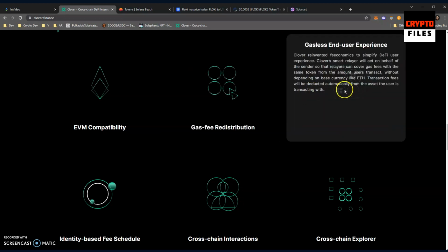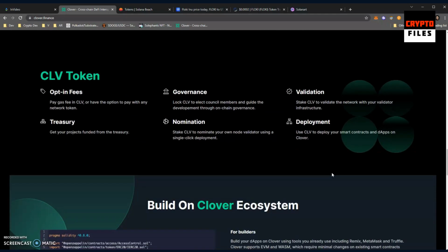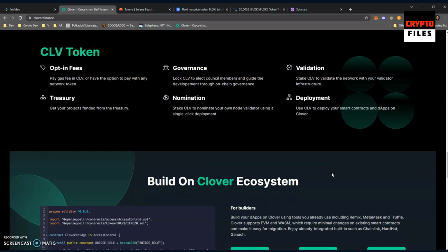Very cool. Gasless end user experience. I have to look into this. I haven't looked into it. I'm wondering if it's truly gasless. But ultimately, what can you do with the Clover token? And we see a lot of the value that comes from the token with how it's used.